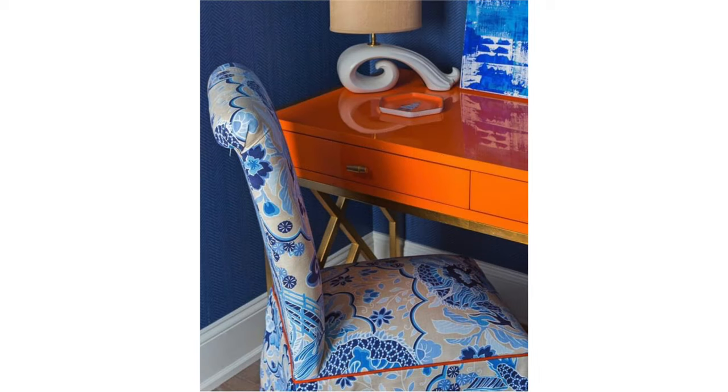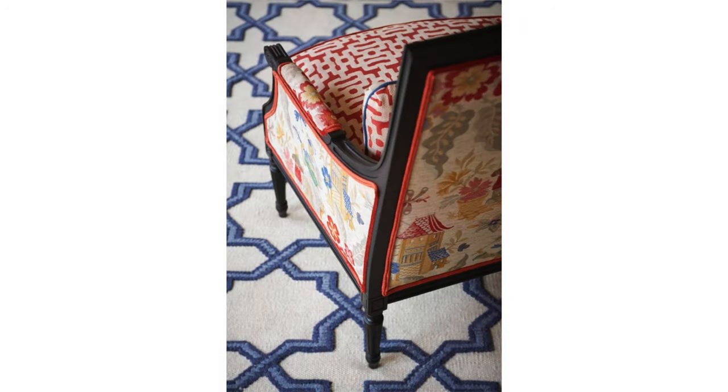And again, you don't have to go all out with paint. Color palettes can be interpreted through fabric and area rugs. Blue and orange, a classic complementary combination. That's what using opposite colors on the color wheel does. It's pure excitement. And finally, I love the look of classic blue paired with soft pinks and purples.